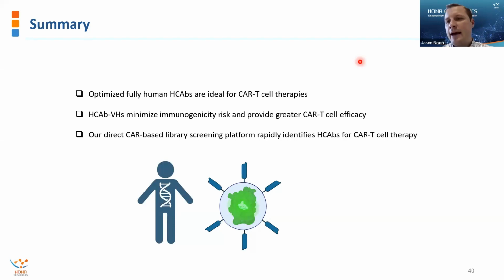In addition to that, we have looked at expression of the CAR on the cell surface, and we observed that all the expression levels compared to that clinical ROR1 reference scFv were very similar. So it wasn't that the HCAb-VHs are just expressed more highly; they're in fact very similar. So it doesn't seem to be higher expression. And what we are continuing to consider is the obvious possibility that we may be targeting a unique epitope in that example that we shared for ROR1.